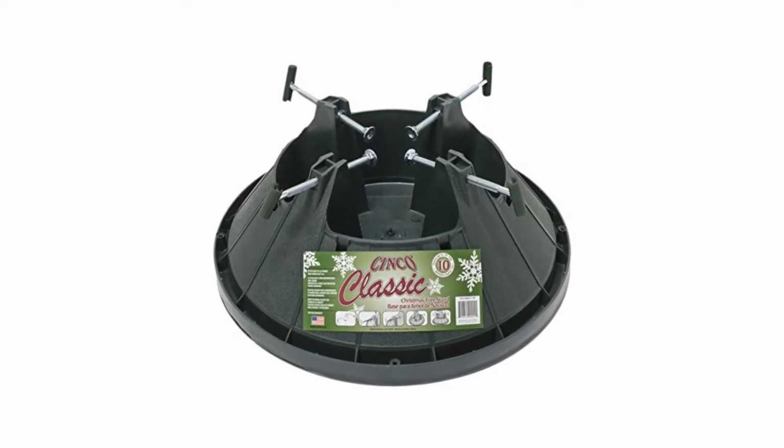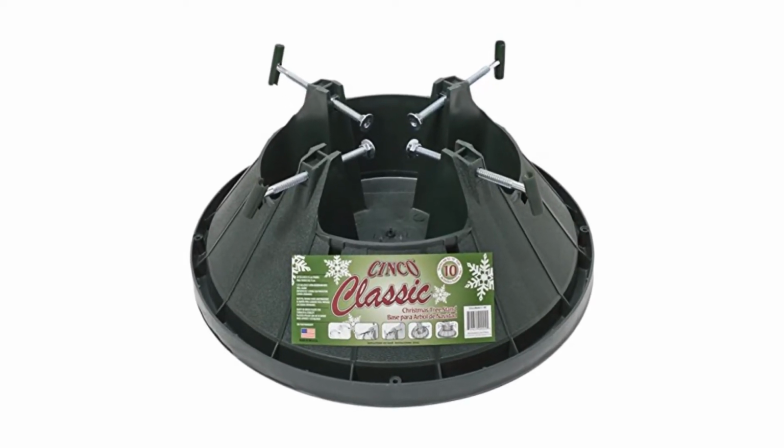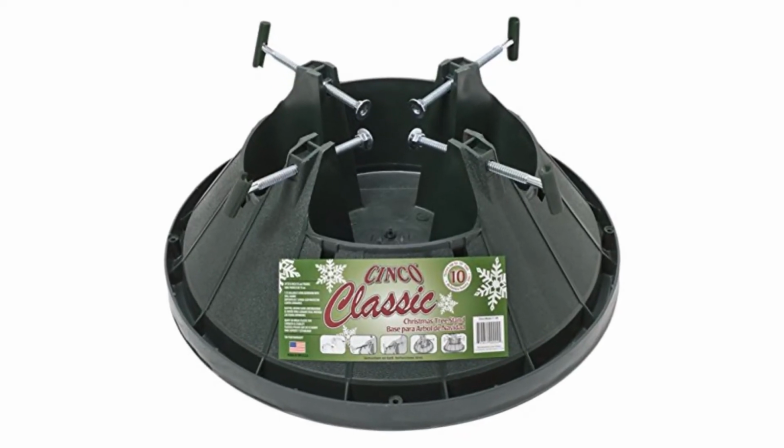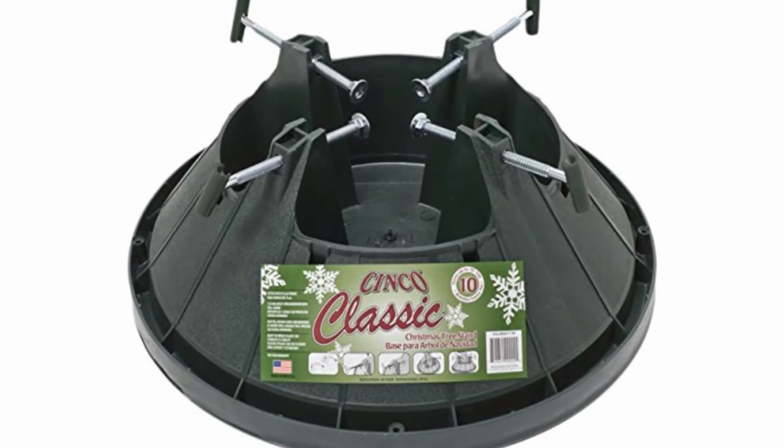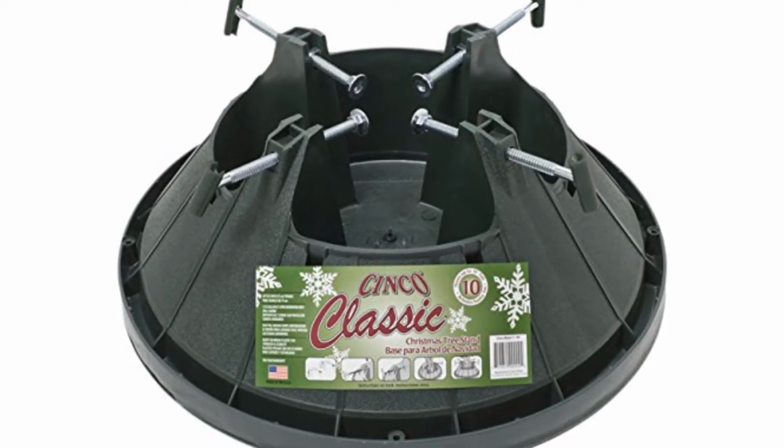The tree stand is constructed with robust plastic material. Besides, this Christmas stand has a prolonged shelf life. The item also requires almost zero maintenance, and you can use it year after year, without trouble.